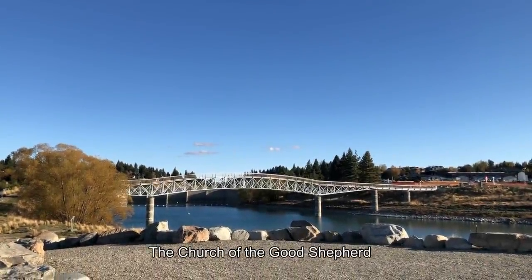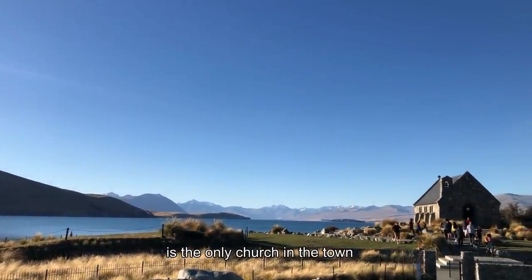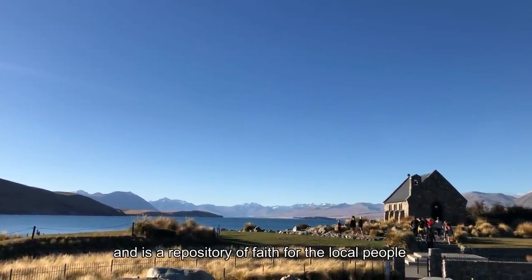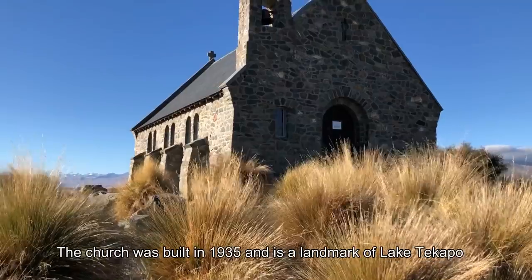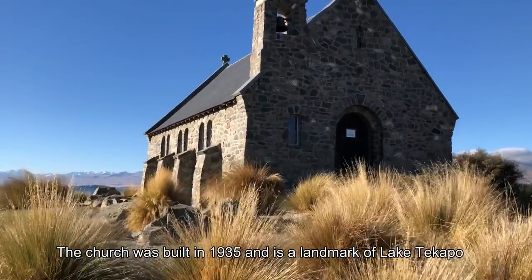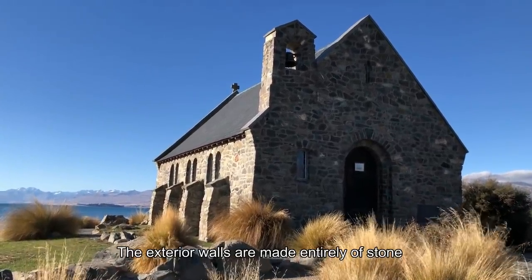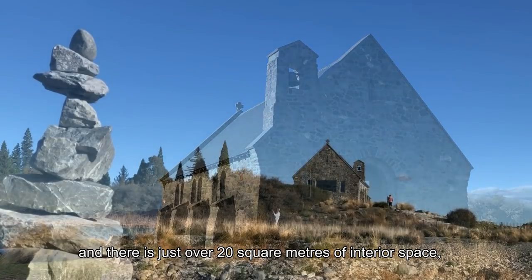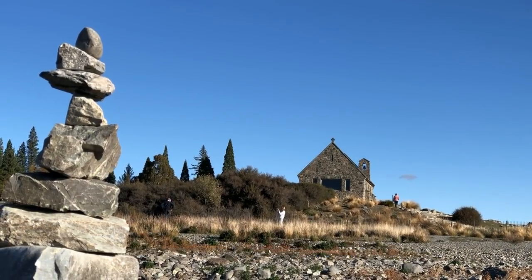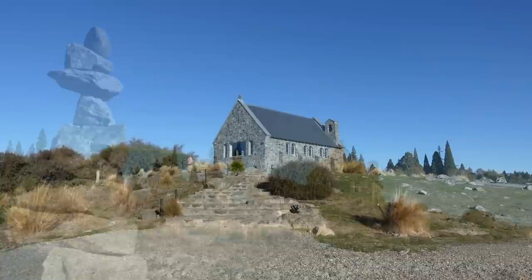The Church of the Good Shepherd, located on the shores of Lake Tekapo, is the only church in the town and is a repository of faith for the local people. The church was built in 1935 and is a landmark of Lake Tekapo. The exterior walls are made entirely of stone, and there is just over 20 square meters of interior space, making it possibly the smallest church in New Zealand.